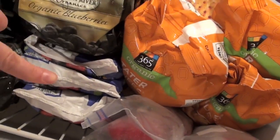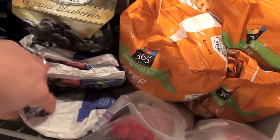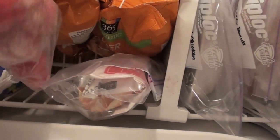And then my berries that I make smoothies out of. I like these because it has all the different berries in them. I don't have to open like a million packages. Different fries and tater tots. And then these are for my dog.